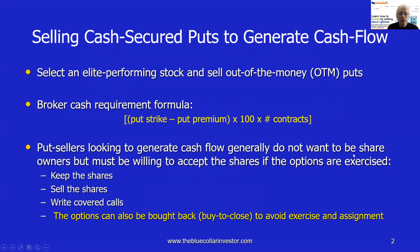When we use cash secured puts to generate cash flow, we always start by selecting elite performing stocks, because these are the ones that have the best chance of not declining in price. No guarantees, but if we select elite performers from fundamental, technical, and common sense perspectives, the odds are a bit in our favor that they won't go down in price. Once we have selected the underlying security, we don't have to purchase it, but it represents the underlying for selling out of the money cash secured puts. Out of the money for a put means lower in price than the current market value of the stock.